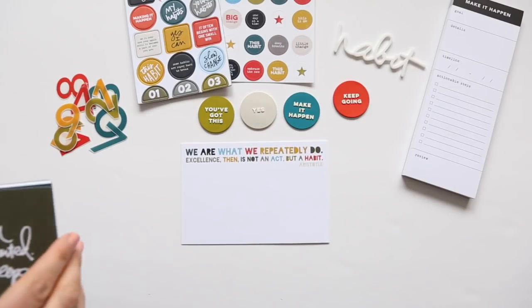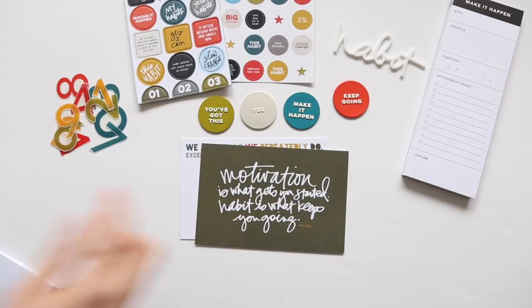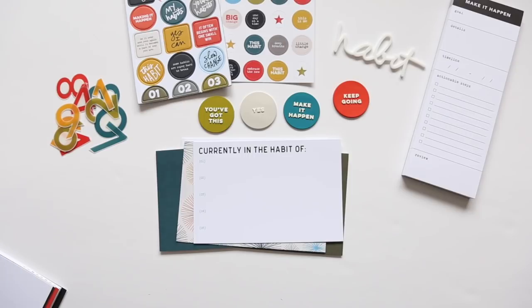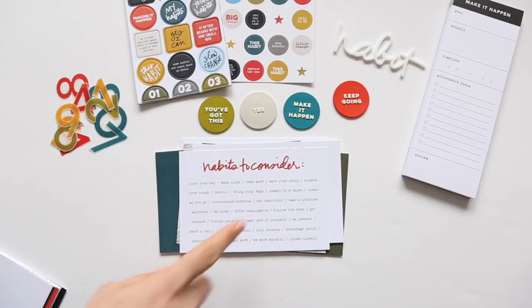We are what we repeatedly do. Excellence then is not an act, but a habit. Motivation is what gets you started. Habit is what keeps you going. Just the word habit. Some fun circles there that you're going to see on the stamps. Currently in the habit of with 5 things there. Habits to consider, a bunch of different things that you can circle on there.